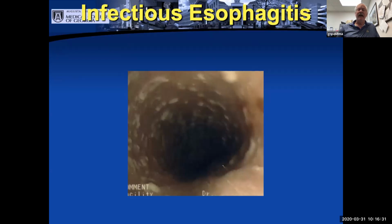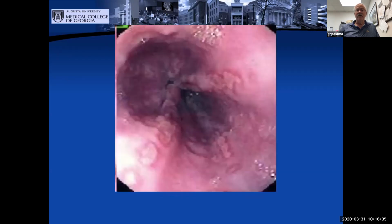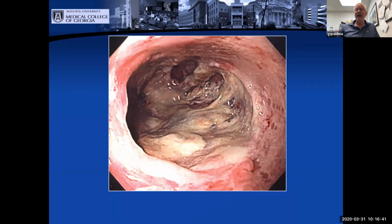Reasonably significant candidiasis, but nowhere near what it looked like with that AIDS patient we showed you earlier. Small ulcers, but you can get rip-roaring herpetic ulcers as well. And this is an HIV positive patient with odynophagia from a textbook. This was not my patient. Nasty. I've never seen a herpetic thing, but I keep looking.